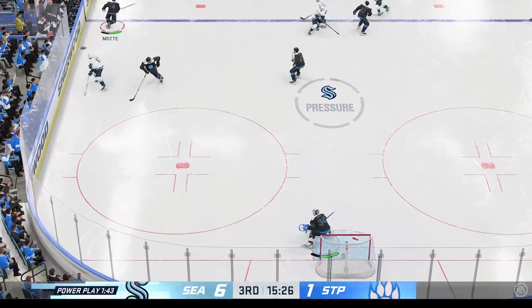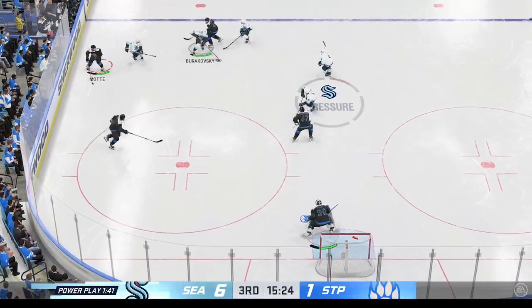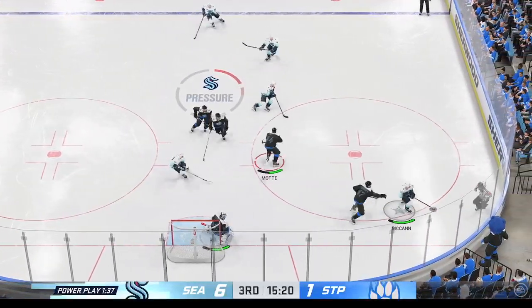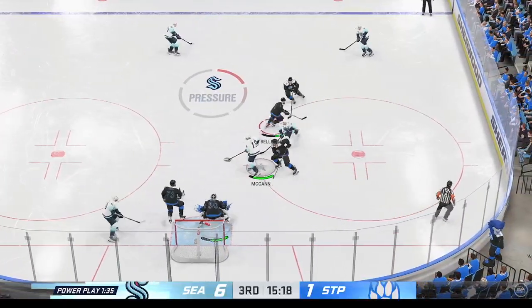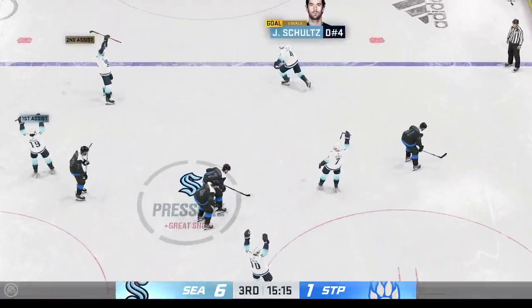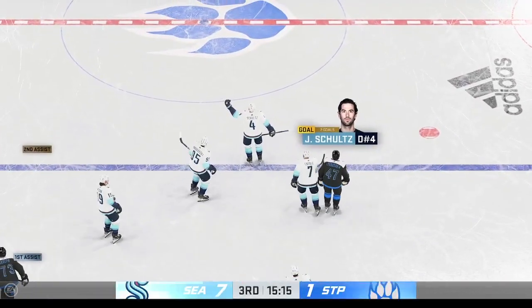Picked up along the boards by Veneers. Grabs control of it at the point. Oh, great core strength to hang onto the puck after that. Drives to the sweet spot. Winds up, lets it go, and they score. The power play.